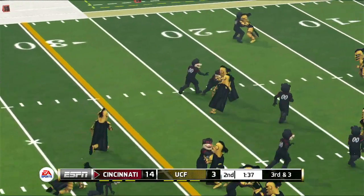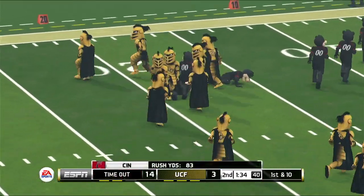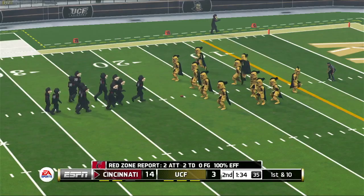Here he goes. He's at the 20. Gets out to around the 18. Great job here converting and keeping this defense on the field. They're getting very tired.